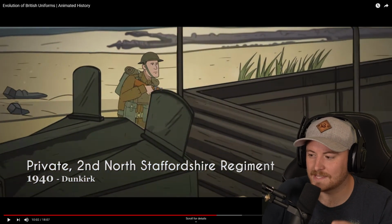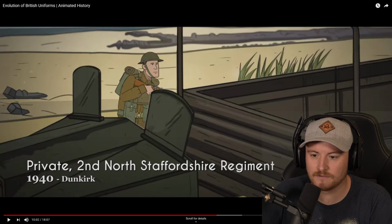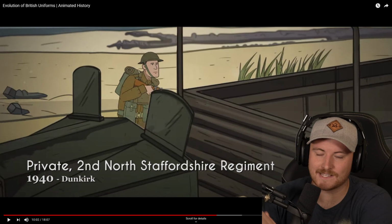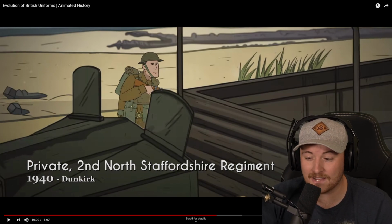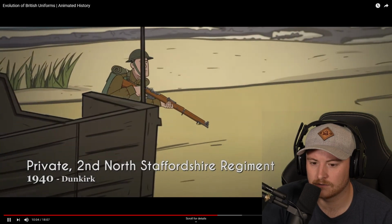I think I said this in the American one, how the past 100 years, the evolution of uniform and weapons, you can see it in the weapons as well, has drastically increased. Like, it was a steady increase, and then we hit World War I, and then boom, the uniforms changed, weapons increased at a crazy rate.